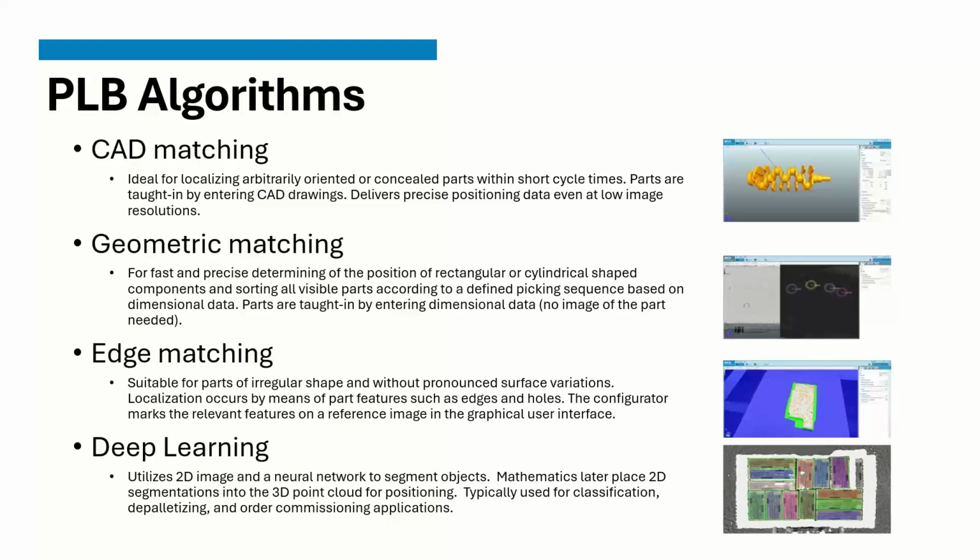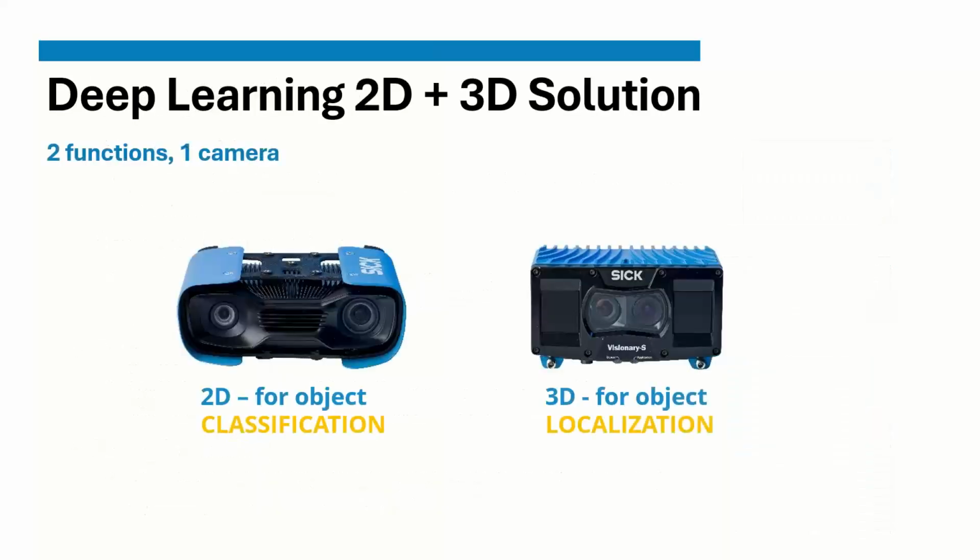Edge matching gets into a lot of delayering applications, like when we get into retail and some other applications like that. And deep learning, you're talking about depalletizing. You might be talking about polybag picking with clear objects. We can get into clear objects. Or you could be dealing with order commissioning, where it could be totes coming in of 700 different types of parts. You can get into that with deep learning and be able to pick those dynamically. So, very capable software from its different functions that are built in.